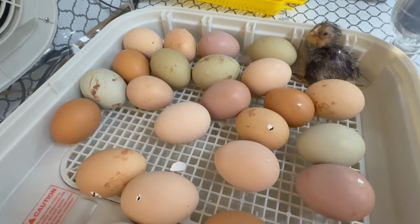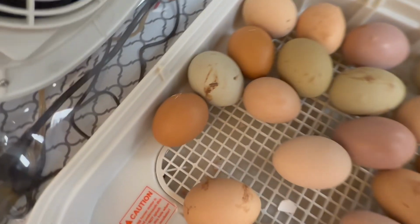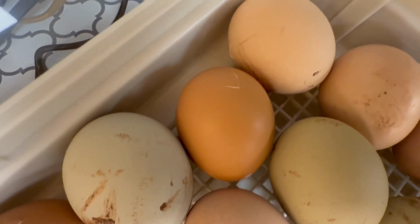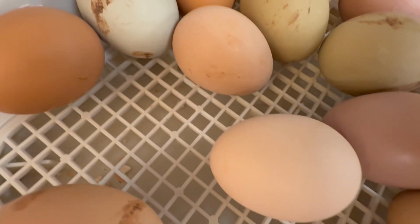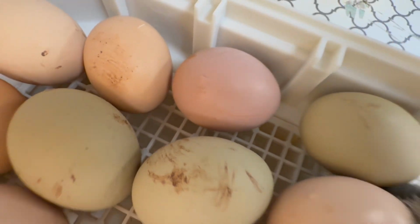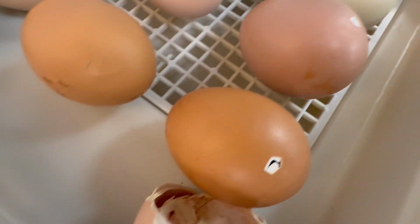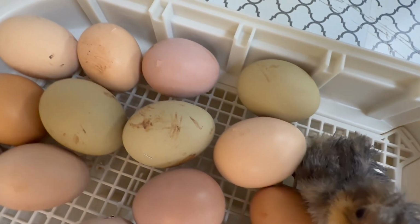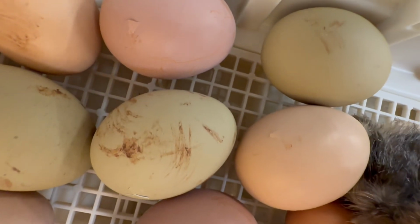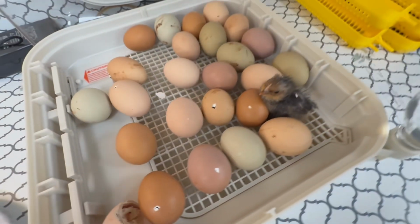Exciting. So right now, let's count them together. 1, 2, 3, 4, 5, 6, 7, 8, 9, 10, 11, 12. We have about 12 that I see, 13 maybe, right there with that little spot. We have about 13 that I see a place on where they have started pipping and zipping.